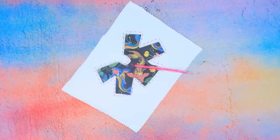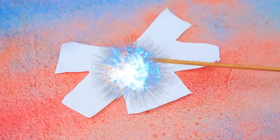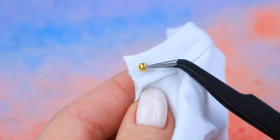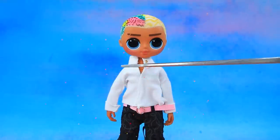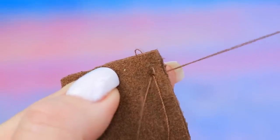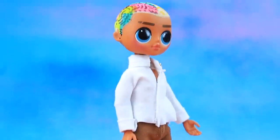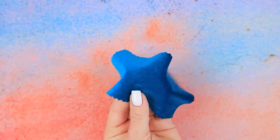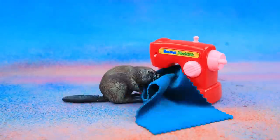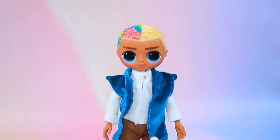Outline the template. Cut it out. A shirt. Try it on. Wow. Cut out the pants. Ready. Perfect. New vest fabric. This beaver is a tailor? Oh, thanks. Excellent style.